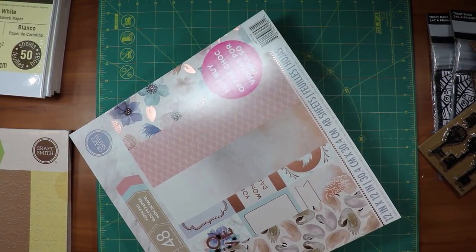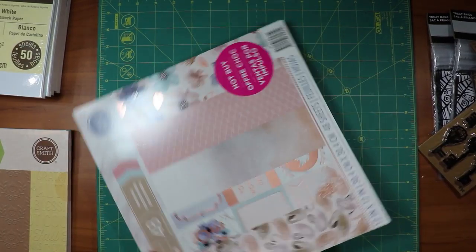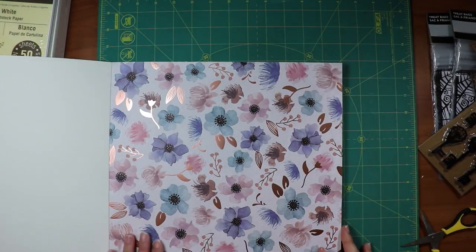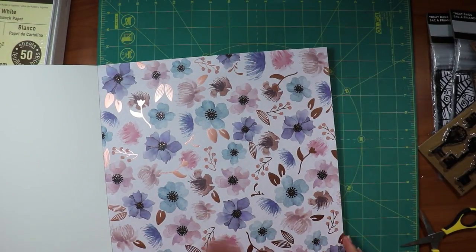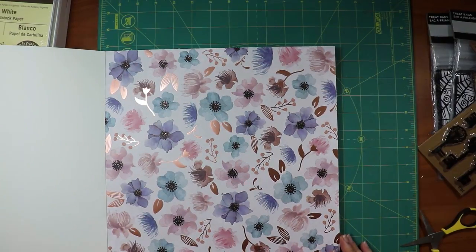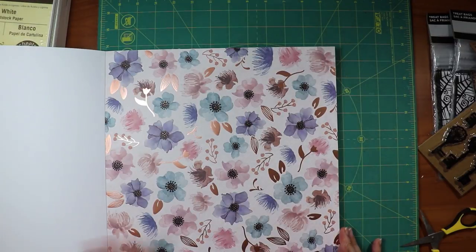So much paper. Okay. And then I really like the paper at Tuesday Morning, because I feel like it's really high quality and it's $4.99. And the Hot Buys have to be like $5.99 or something. I love, love, love Authentique. So look how pretty this is with the gold foiling.